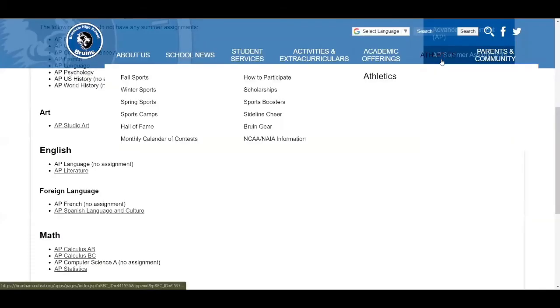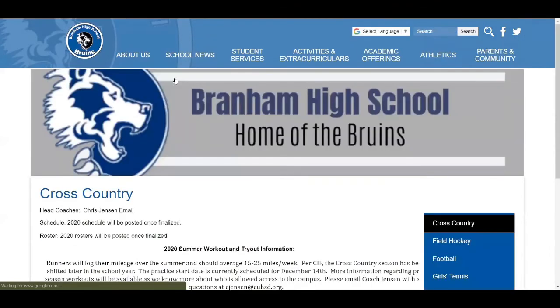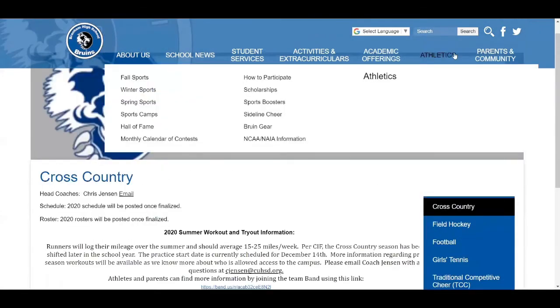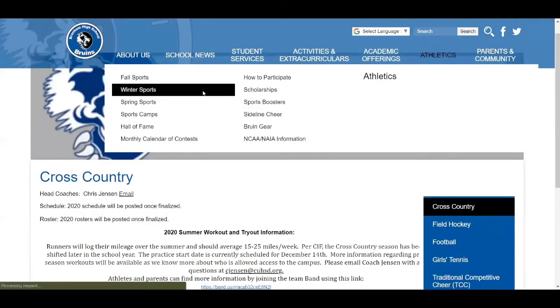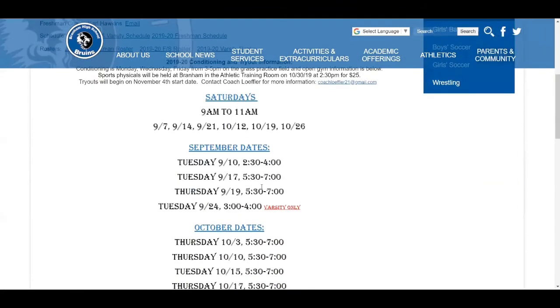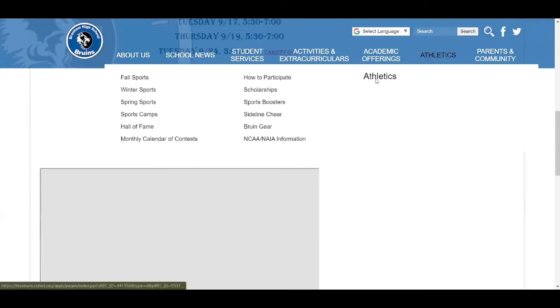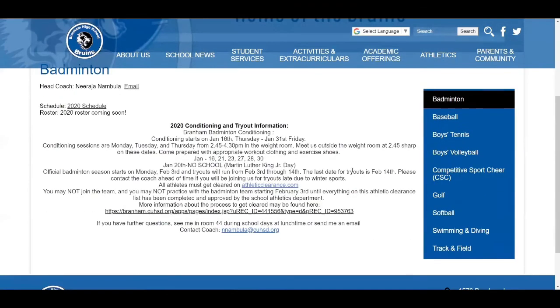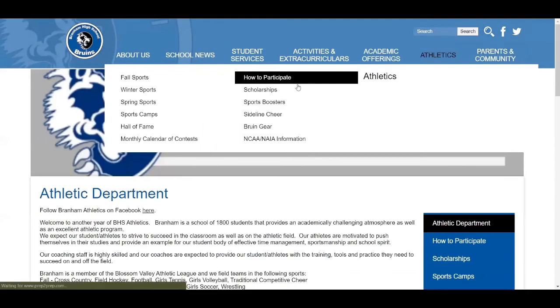Finally, there's athletics, where all the sports in each season are listed. There are conditioning dates, tryout dates, and more on these few pages. It is also required for you to get cleared on several things and/or fill out the necessary forms. Some of these dates and requirements may change due to COVID, so be sure to check the website at an appropriate time. You can find updated information on sport and conditioning seasons on the BHS Bear Witness, the Branham News Instagram page.